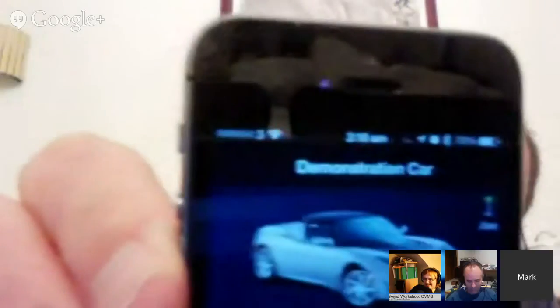If I choose a different car, like this one, this is a friend's car. It's a very trusting friend, Mark. I think the demo car is probably easier. So you can see the demo car will show, if I can find it. There we go. So that gives us a green with the word live.